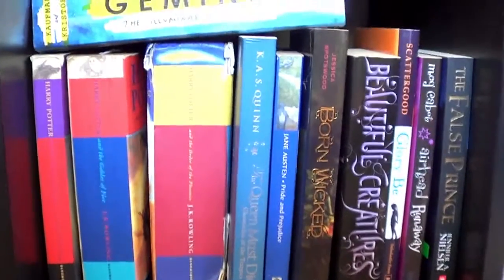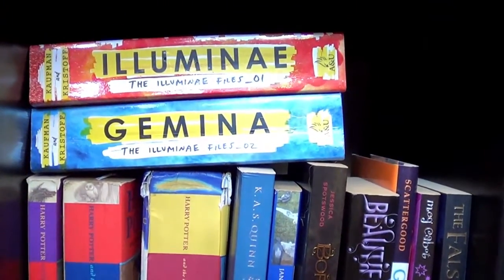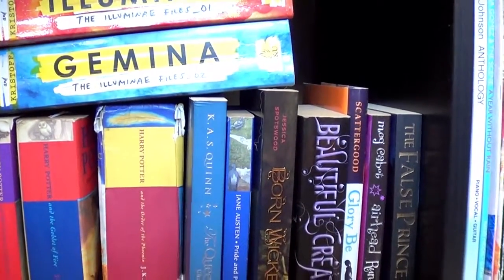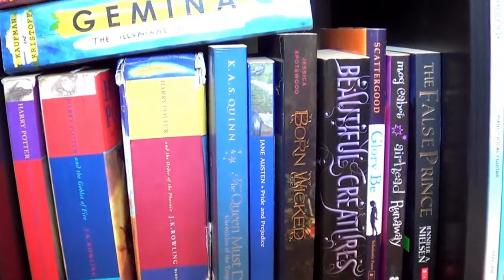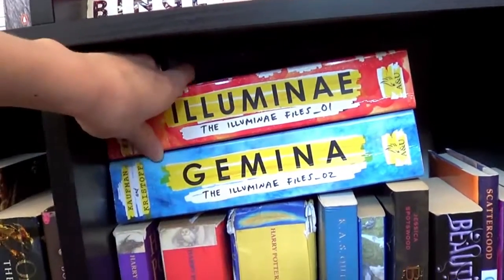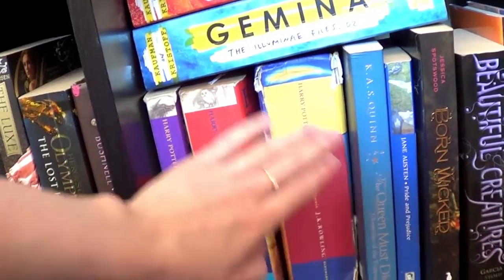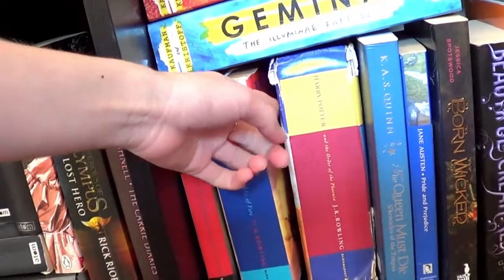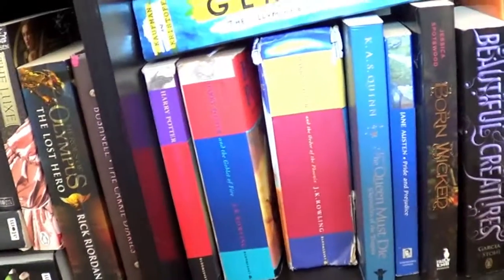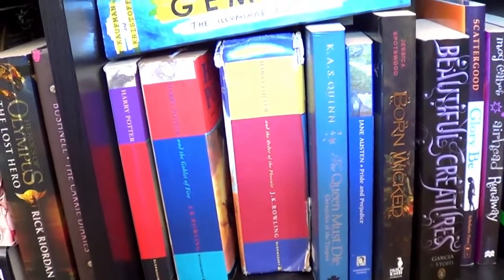Over here we've got some doubles of a lot of books, and some books that I don't know if I'll ever read. My paperbacks of the Illuminae files, my paperbacks of The Prisoner of Azkaban, Goblet of Fire, and Order of the Phoenix. Actually, this isn't a paperback, but it's super damaged, but I don't ever want to part with it because it's a Harry Potter book.